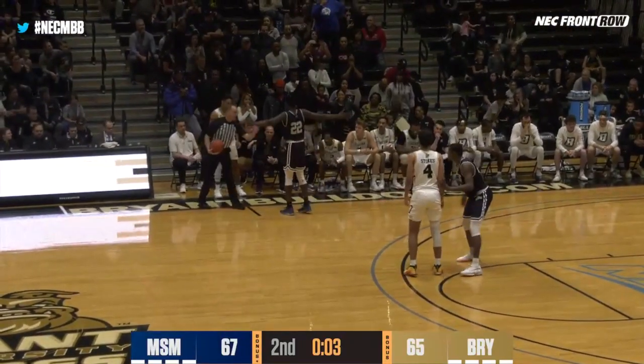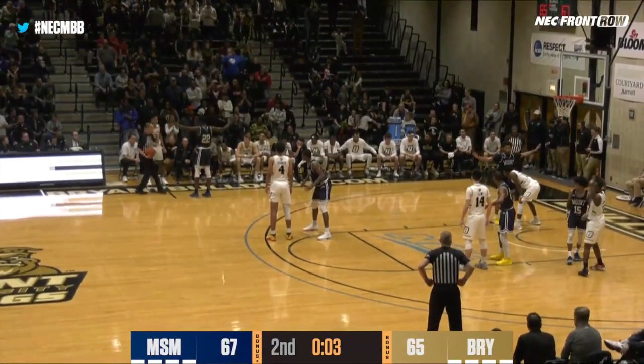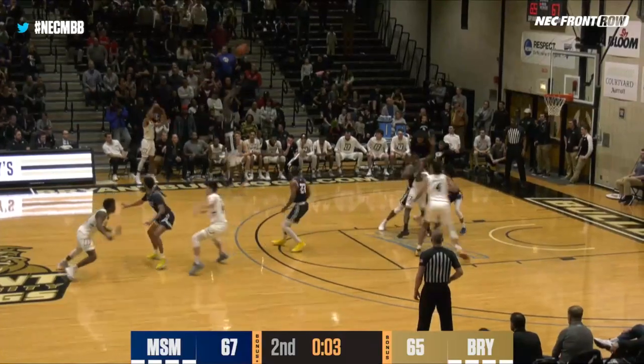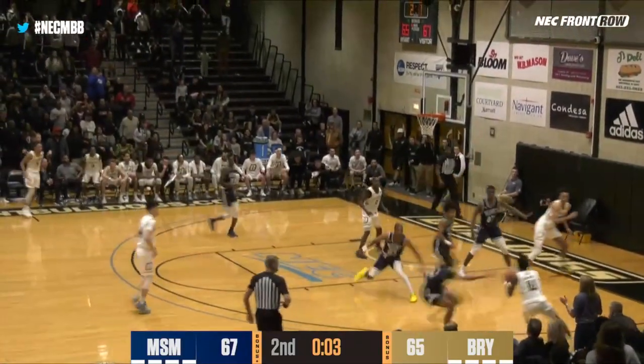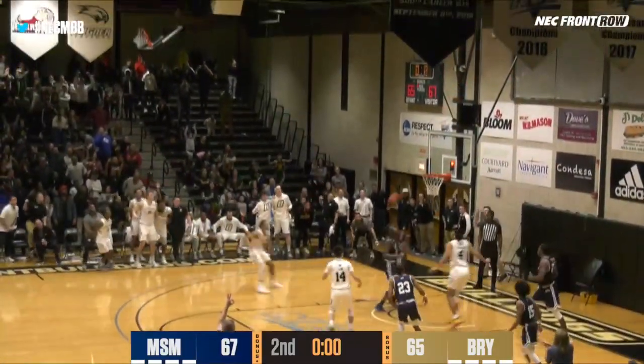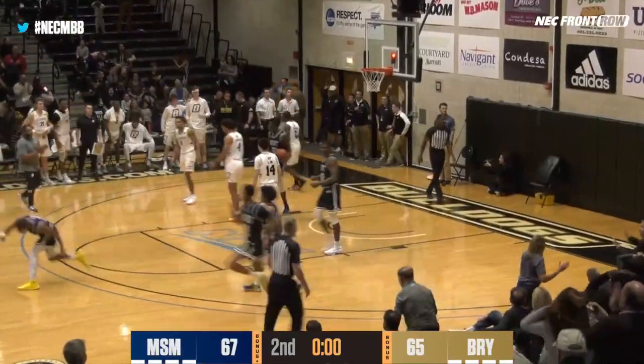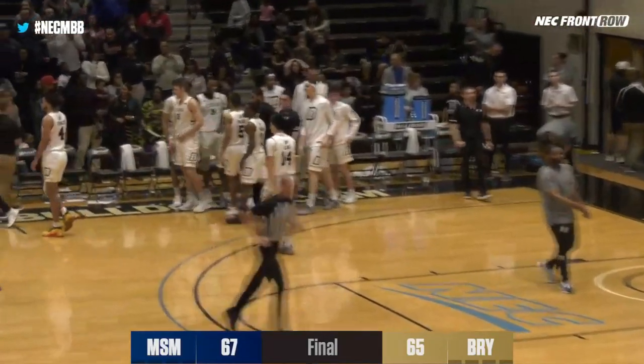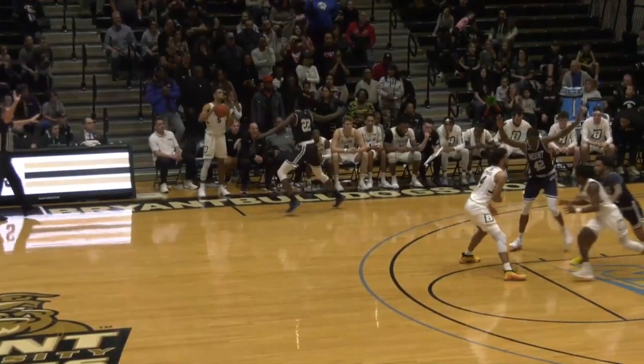Let's see it. Charles Pride to get it in. Bryant with a chance to win the game. 2.9 seconds left. Pride still looking. A lob for Stokes. Back to Grant for the win. Long. And Bryant loses by two. Good idea. Good play call. Just wasn't able to get it down.